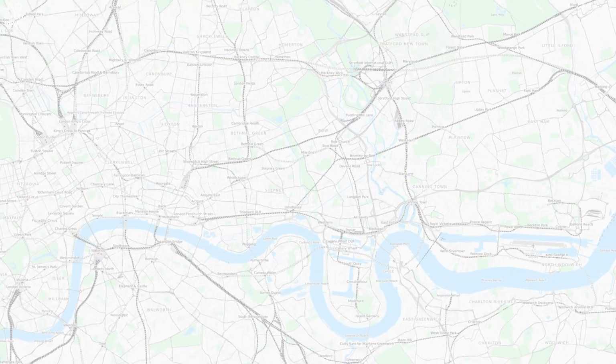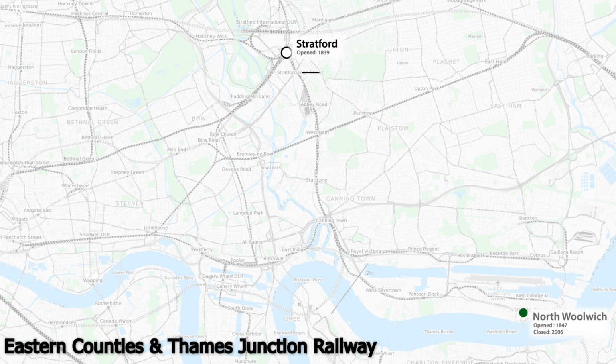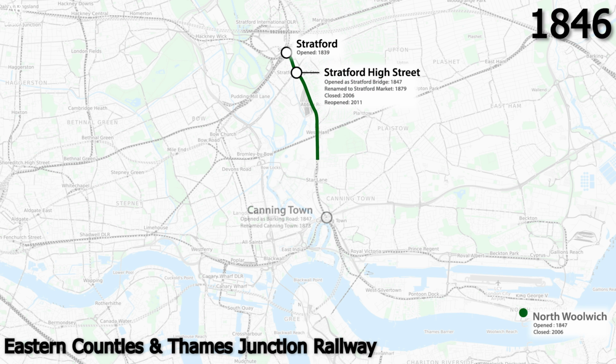As we are jumping around the whole of London, I've divided it into 3 distinct sections, so bear that in mind. The easternmost section ran between Stratford and North Woolwich and was opened by the Eastern Counties and Thames Junction Railway in 2 stages. The first stage opened in 1846, linking Stratford and Canning Town, and was opened largely to transport coal to the Bow Creek at the time.